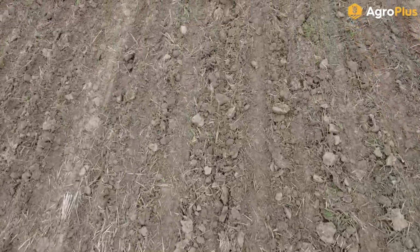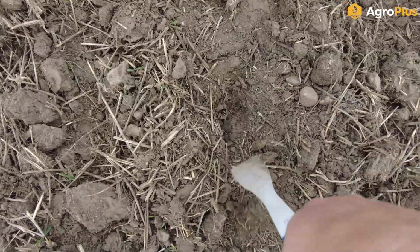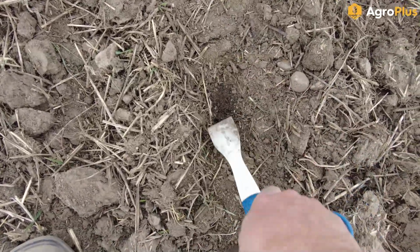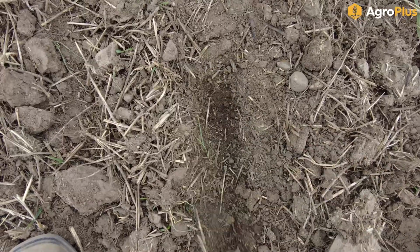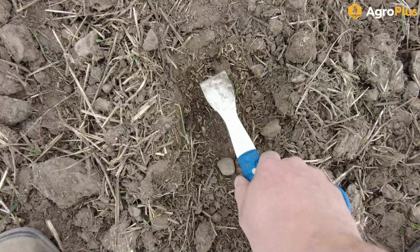Well, now that we got some canola on the ground, got to be a little bit more careful with the seed row scraper as I'm going along. It's pretty easy to go too hard and accidentally miss some of this canola seed, especially if it's really shallow. It can be hard to find. So let's take a quick look here, see what we can see.